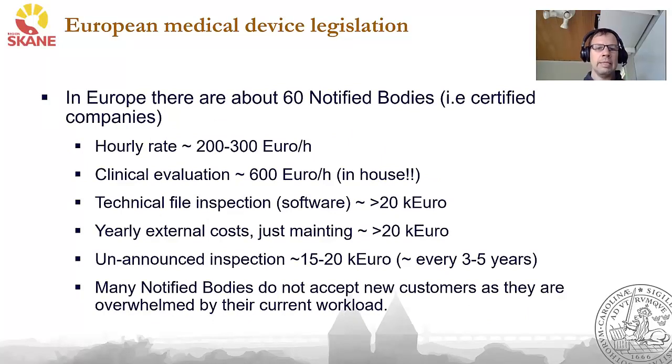In Europe, there are about 60 notified bodies, which are certified companies that are allowed to do the inspections. They have an hourly consultancy rate of about 200 to 300 euros an hour. For clinical evaluations, they charge maybe 600 euros, and that's actually in-house work, so it's quite fascinating that they can charge this much. A technical file inspection for a software product that is not too complicated might cost 20,000 euros. Yearly external costs for just maintaining, this is basically the inspections and formalization around that, and certifications, another 20,000 euros. And unannounced inspections that happen every 3 to 5 years, so they can come any day, anytime. Each such costs about 15 to 20,000 euros as well.